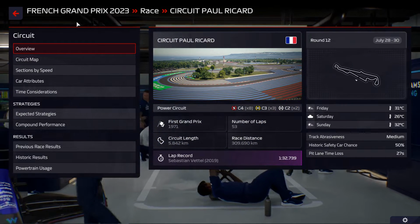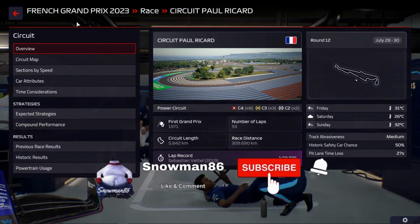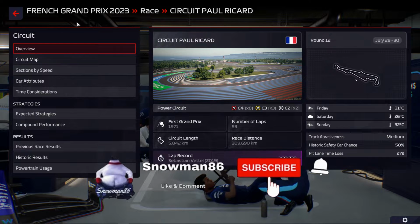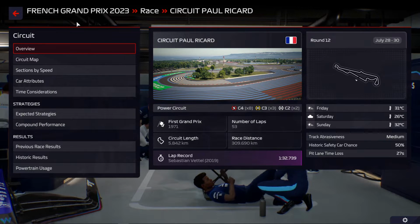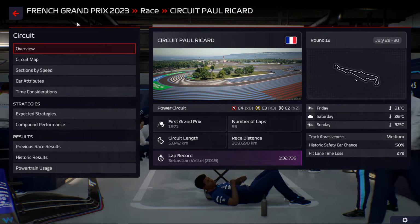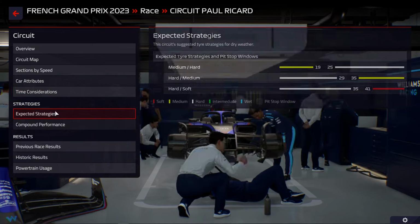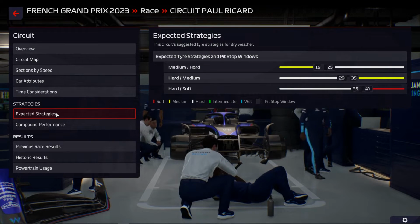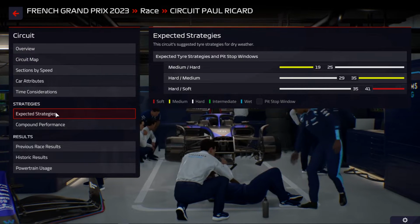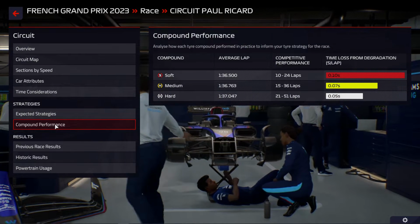Hey guys, you join me here, Snowman86, and we are back on Formula 1 Manager 2022 for the French Grand Prix. Not a whole pile has changed on the car, more or less running the same as we did last time out in Austria, and we're just here for the strategies. We're looking at maybe one stop, looks like medium hards, potentially a soft if we're lucky, and tyre performance is all relatively the same.